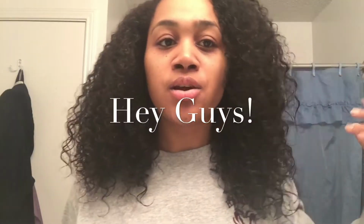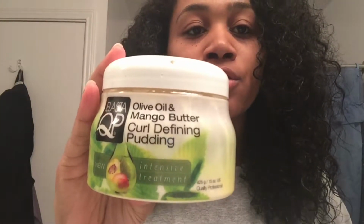Hey guys, so when I woke up today, my hair was still curly, but it was kind of all over the place. So I just sprayed it down with a little of this Nourish Leave-In Conditioner by Motions. And I also used my little conditioner mix, and I put some more of this curl cream on it as well.